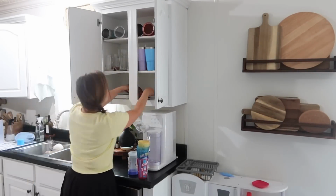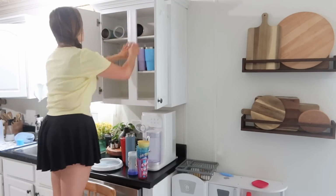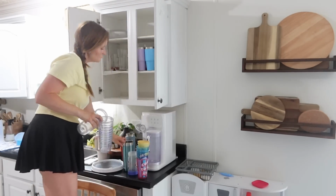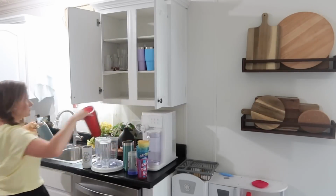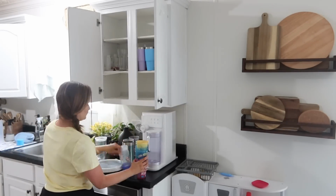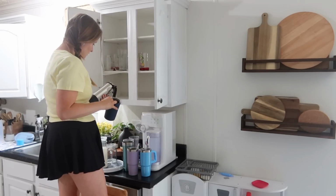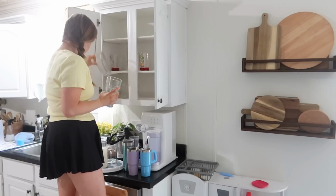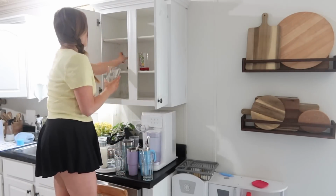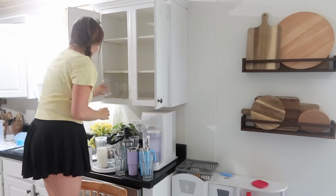Moving on to these glasses and tumblers, I'm only going to be keeping a handful of drinking glasses and only the stainless steel cups that we use on a regular basis. Getting rid of all of these worn out little plastic cups that we have. We have tumblers that we don't use. Things are falling out at me every time I open this cabinet, and also things are a pain to put away when I go to unload the dishwasher and I have to put the cups away. It's always a dreadful task. Minimizing this was a huge relief.